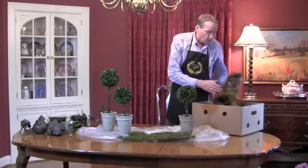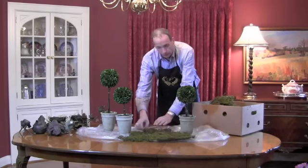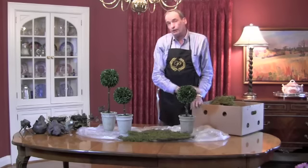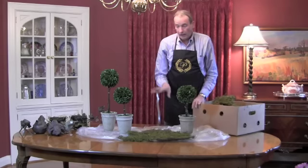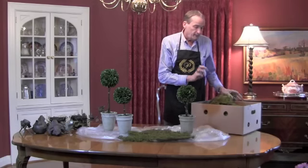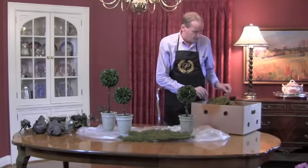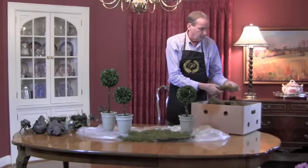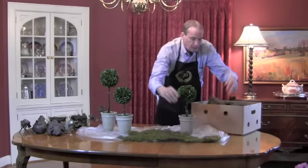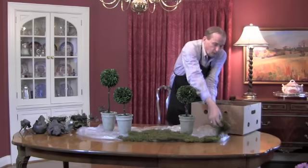But you could also use, you know, I was thinking that one way you could do this beautifully for much less money would be to use a garden mulch. Use pine bark mulch, or you could use the shredded cypress mulch, you know, that would make it look like a garden setting. And then you could take just little bits of this green moss and kind of touch it through the mulch, and it would still give you the green look.